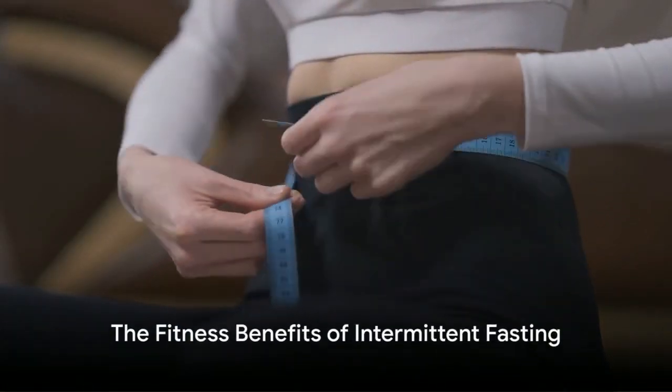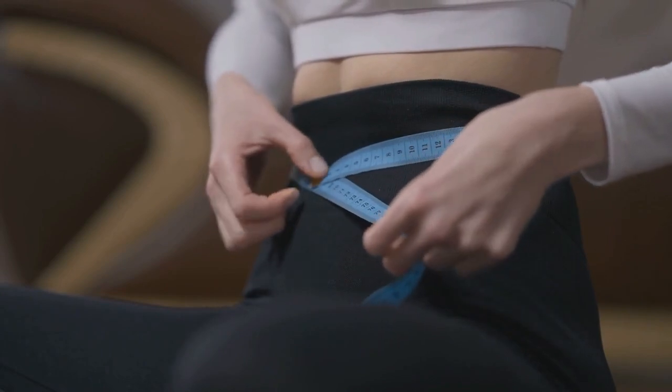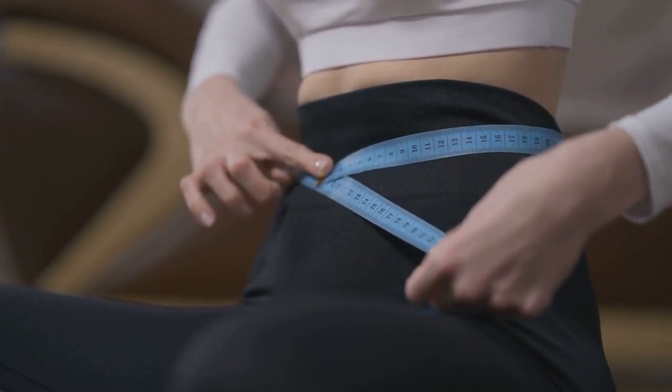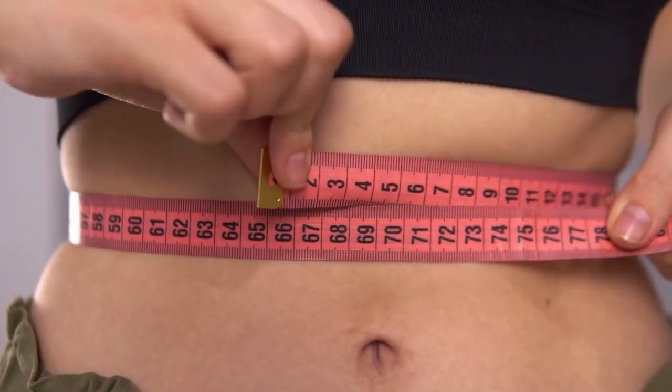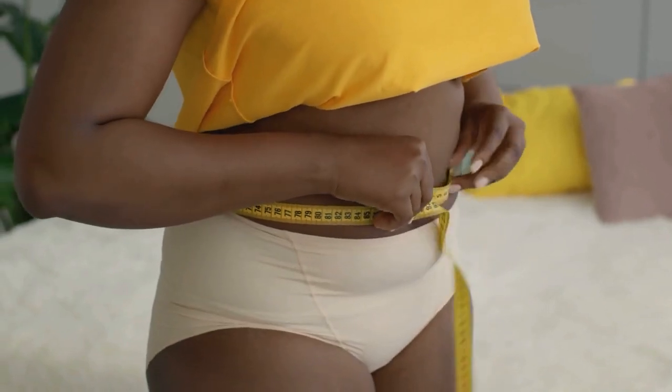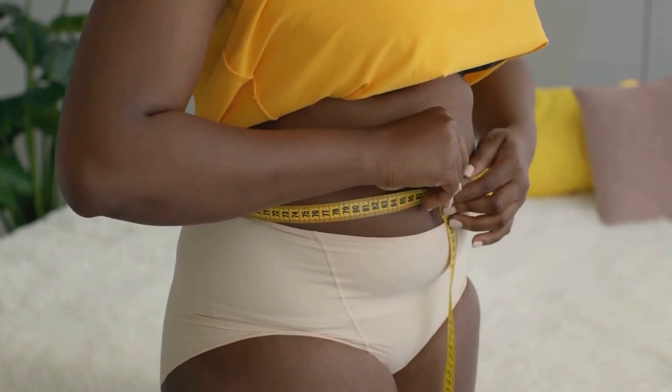So, how does intermittent fasting contribute to your fitness journey? Well, the fitness benefits of intermittent fasting are quite substantial. Let's break it down. First off, it can significantly aid in weight loss and improving body composition. Intermittent fasting promotes weight loss by reducing overall calorie intake.